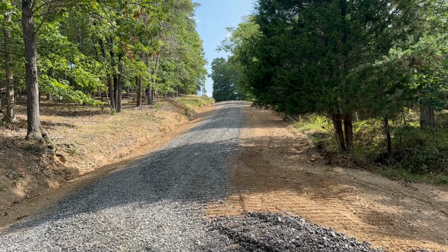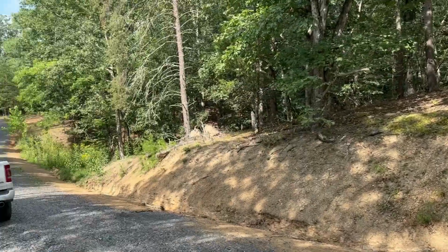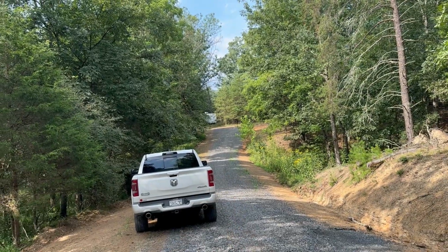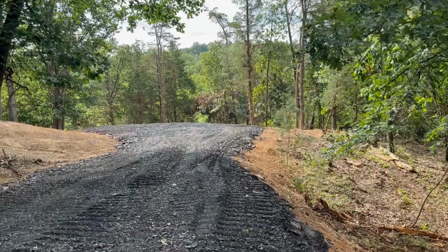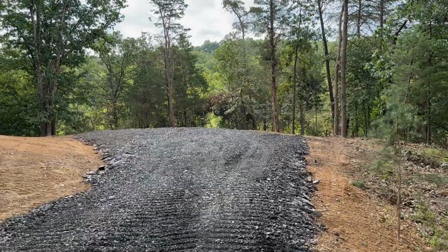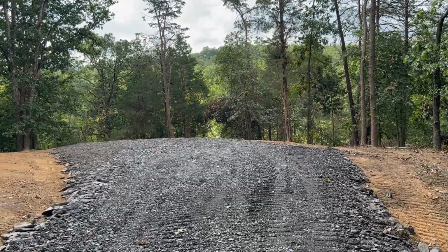So the county maintains these roads, grades them, puts gravel on them. And then the road just goes down here to the end of the cul-de-sac. And there's a camper on the lot down there at the end of the cul-de-sac. But this is just a rectangular shaped lot that rolls down off the hill here and goes down into a hollow, and there's a nice creek down there.